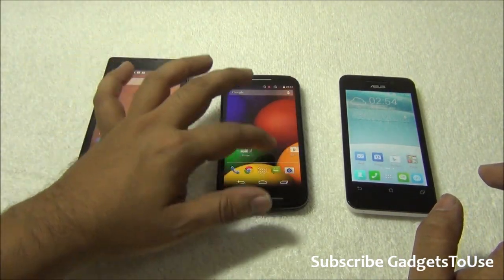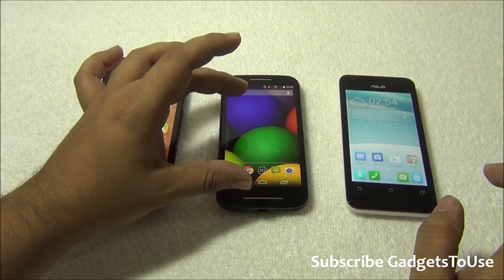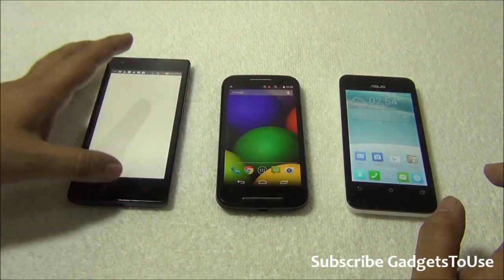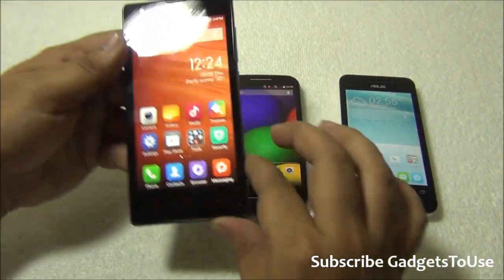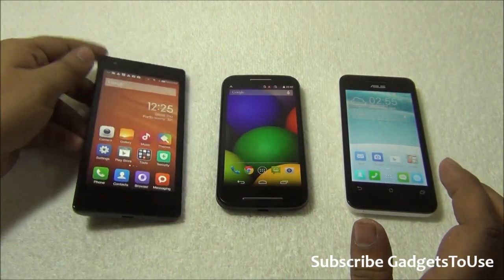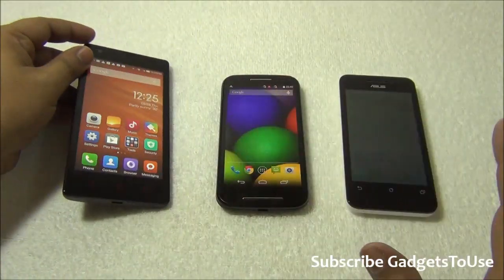This one is pretty fluid in terms of the overall UI. The UI is very much customized on this one. It is running stock Android. In case you are looking for stock Android experience, you can always go for Motorola Moto E. But if you actually want some extra features and a smooth UI, then you can always go for the Redmi 1S, which actually gives you a different MIUI, which runs on top of Android, and it does give you a lot of features.